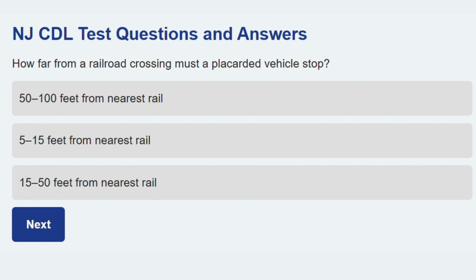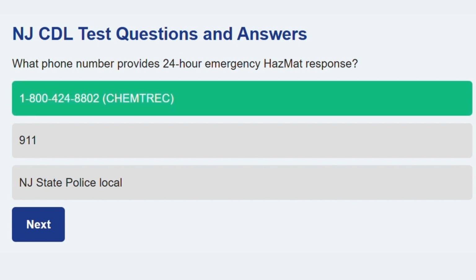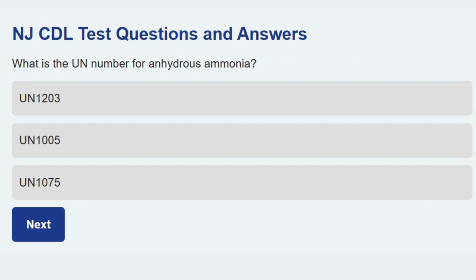Next question. How far from a railroad crossing must a placarded vehicle stop? 15 to 50 feet from the nearest rail. This clearance provides space to see and react to trains. Let's keep going. What phone number provides 24-hour emergency hazmat response? 1-800-424-9300, CHEMTREC. CHEMTREC offers technical guidance for hazmat incidents.